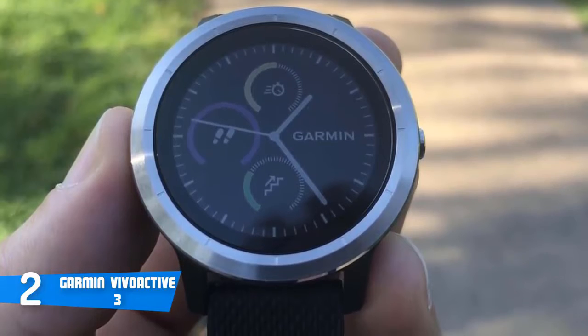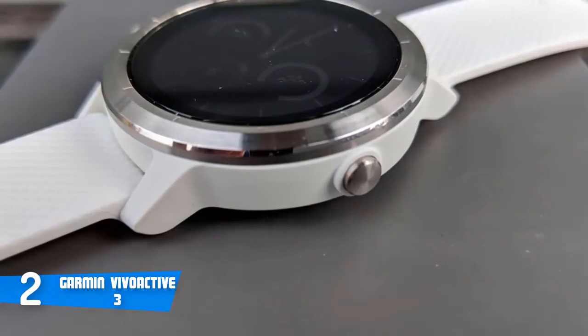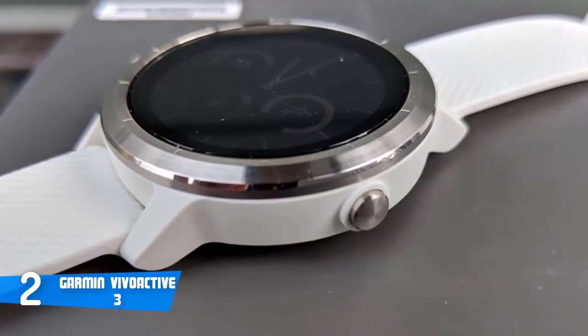Let's talk about performance. The Vivo Active 3 has a long battery life. According to users, it can last up to 13 hours with the GPS turned on, or around 7 days if it's in the smartwatch mode, which is really impressive.